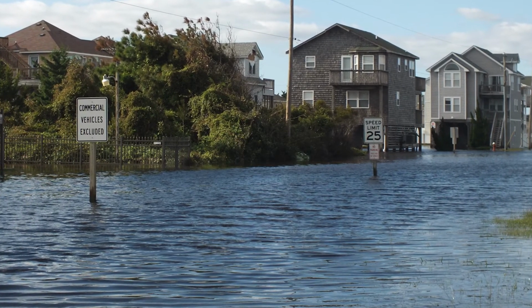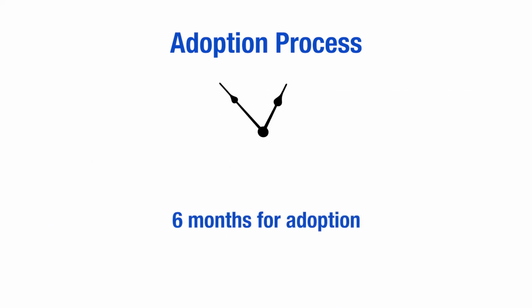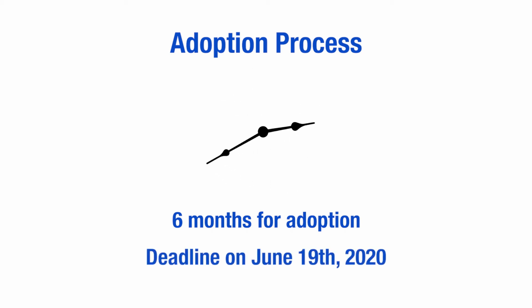The adoption process moving forward is as follows. The letter of final determination was received on December 19, 2019. This started the 6-month clock for adoption of the new flood maps and the revised flood damage prevention ordinance. The deadline for adoption will be June 19, 2020.